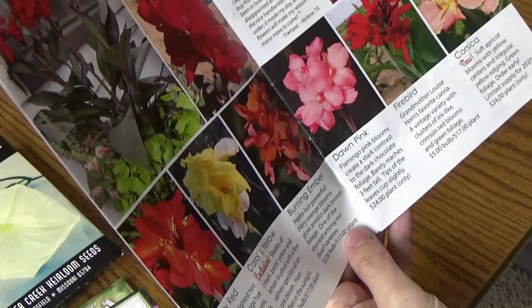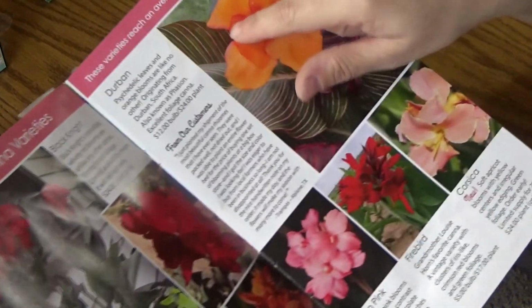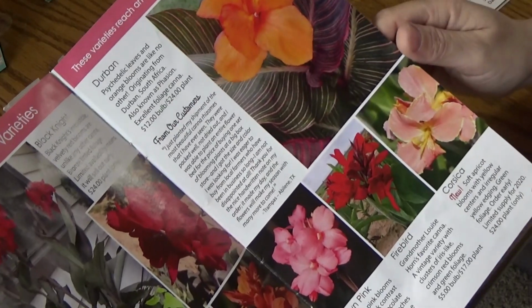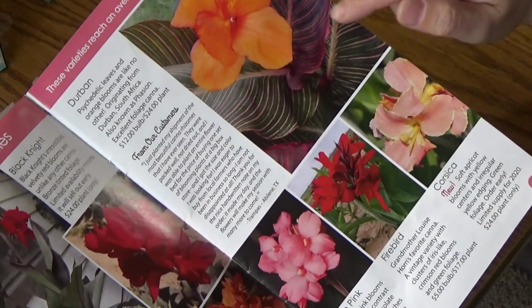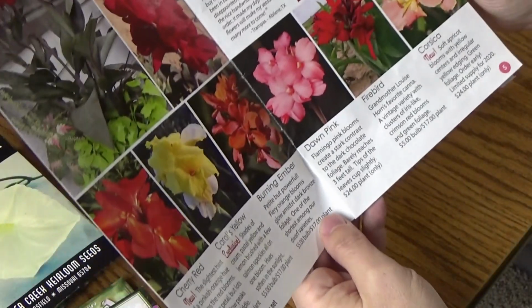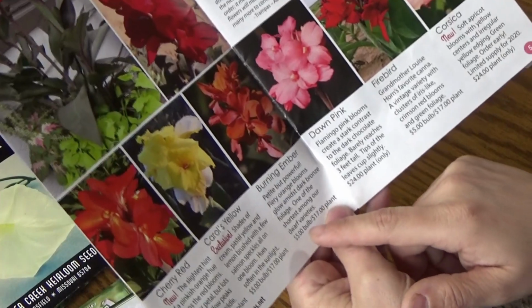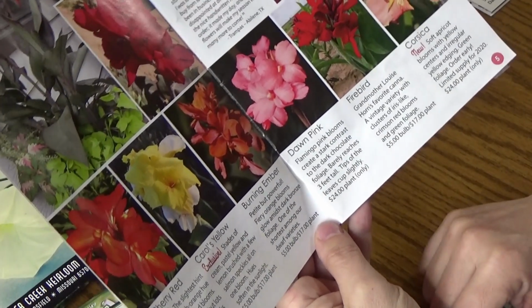But let's see, Durban, I have done Durban, there it is, before. That's $12 a bulb. So that's a little bit more rare, but you can see that the foliage is absolutely gorgeous. But I've done other ones where when you look down here with a burning ember, it's $5 a bulb. You can't go wrong there.